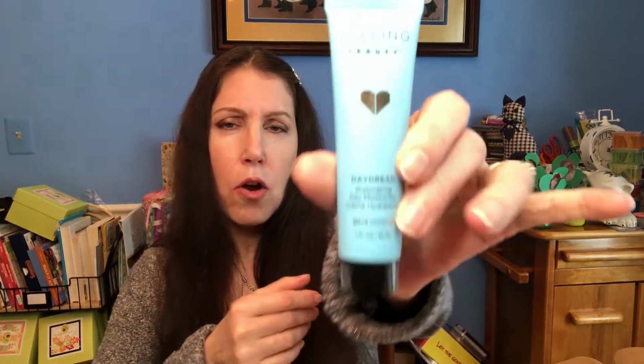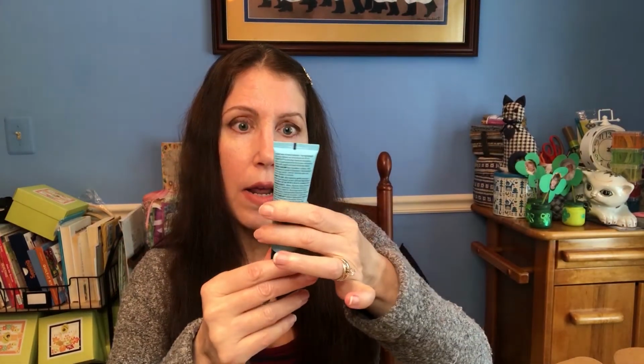The second item is a cream moisturizer, and I think the other box had the same one. It's by Willing Beauty, and this little thing, it is a 1 fluid ounce. It is $24, quite expensive. It's just a regular all-day moisturizer.